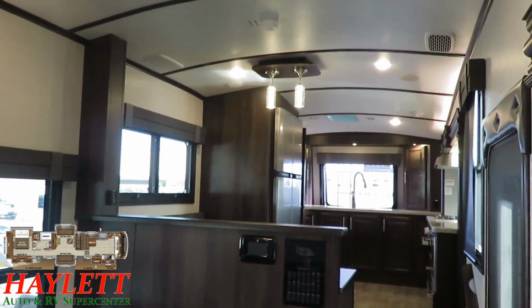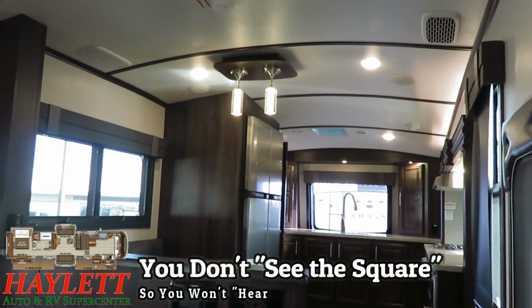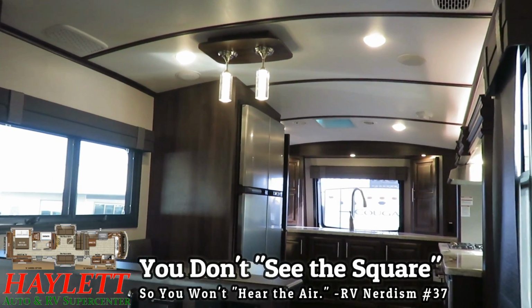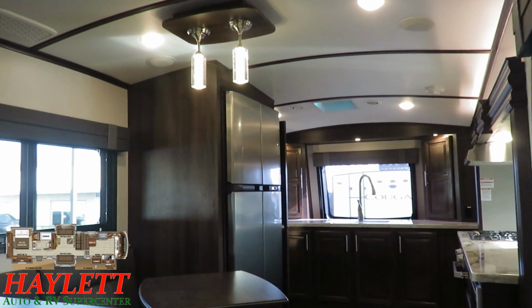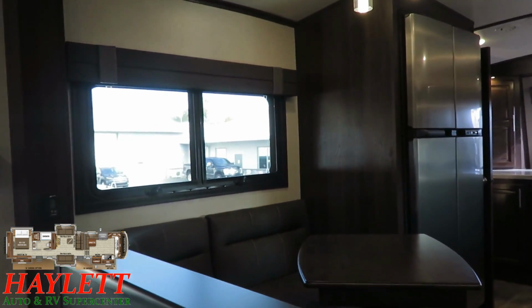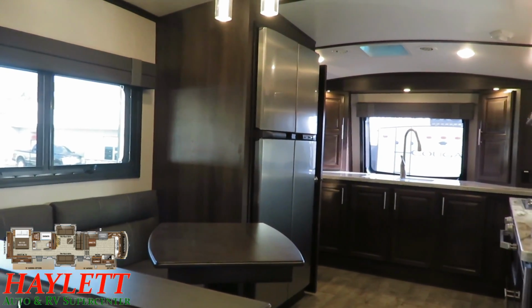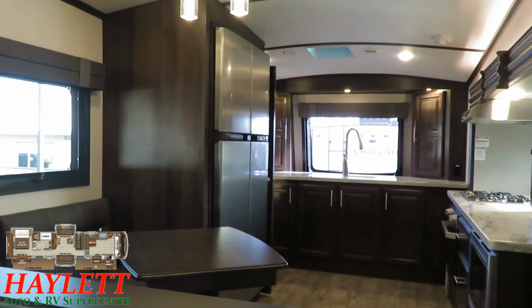Now, one of the things you're not seeing is the whisper ducted 15,000 BTU air conditioner here. This RV has a 30,000 BTU air system with dual 15,000 units that share ducting, as it were. Now, what they did here is they really kind of rearranged things. They moved the dining a little bit. They moved the fridge. Obviously, we saw easy traveling fridge access.